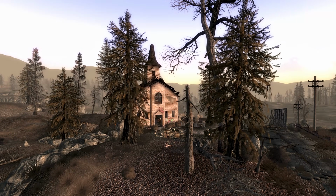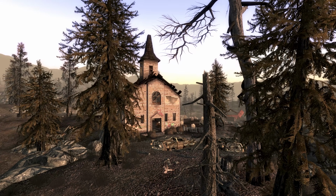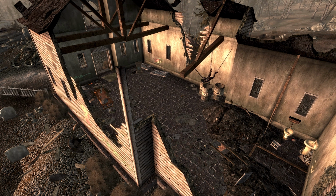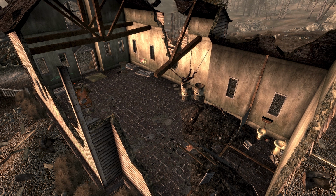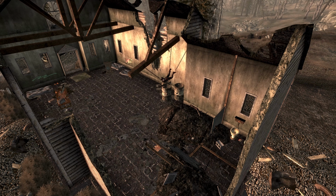To the north of the town lies a church that has become a stronghold for raiders. The church is equipped with several traps, a tripwire that triggers a shotgun at the entrance, and a pressure plate that sets off a grenade trap at the back. Inside, the church contains a podium, some barrels, and a few mattresses, contributing to its makeshift and dangerous interior.